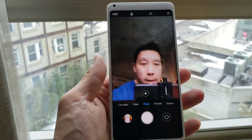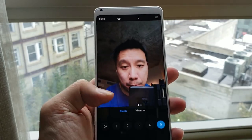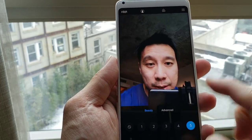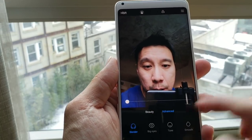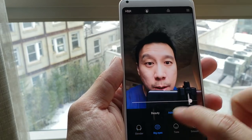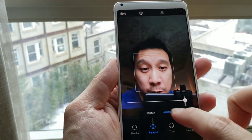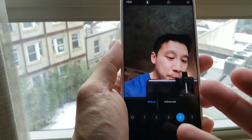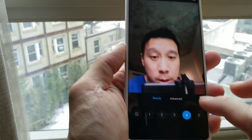So the beauty mode, you just have to press this here. And then there are different numbers. You can go 1, 2, 3, 4, 5. See, I don't really see a big difference on me. But you know, I'm just not a good looking dude. Like, my skin is terrible. And look at my eyes, they look so beat up. I just couldn't get enough sleep in New York. So this beauty mode is supposedly going to make a big difference. Maybe in the final software.